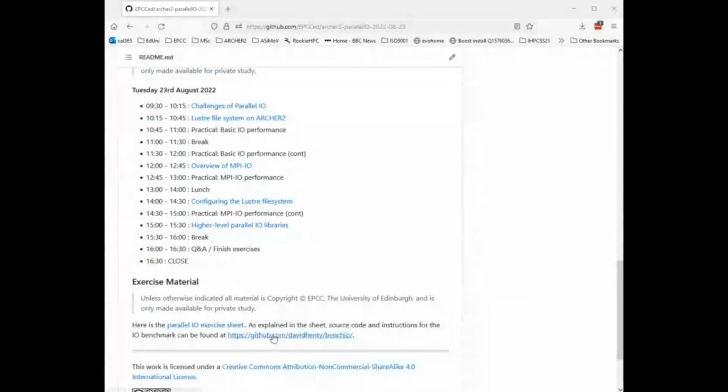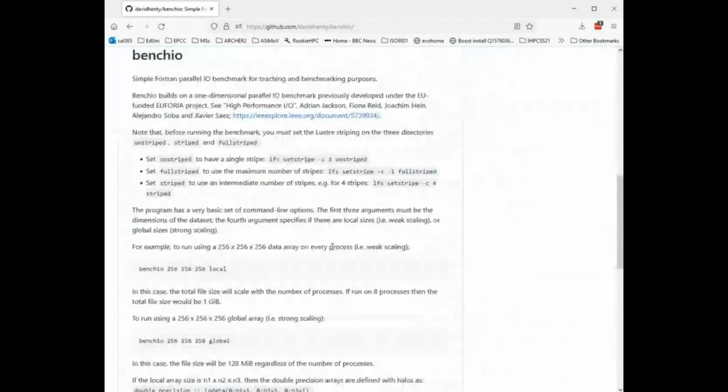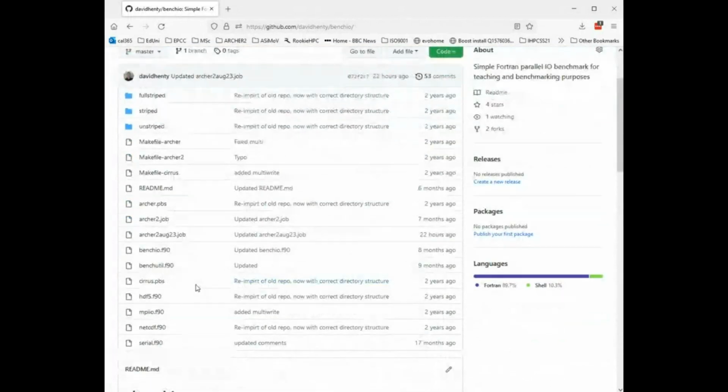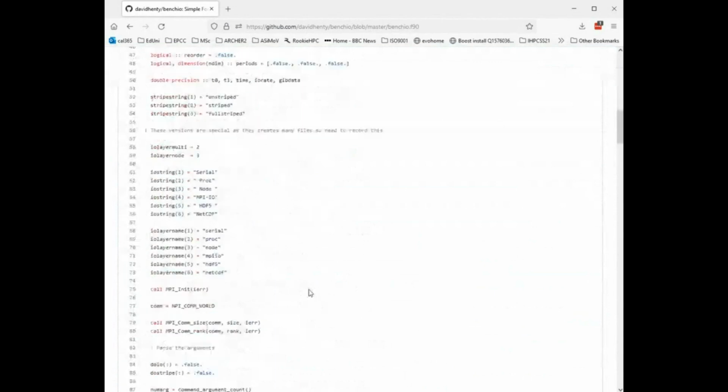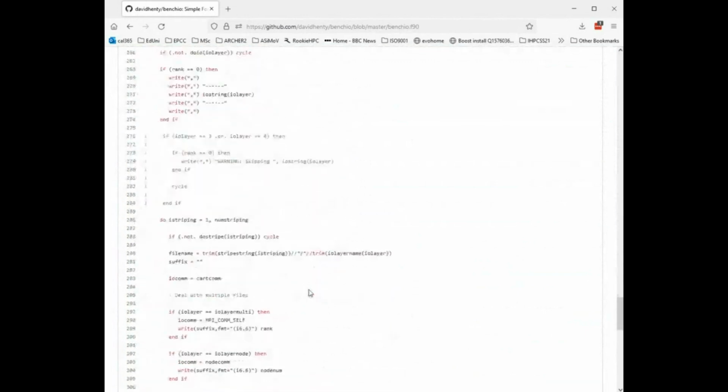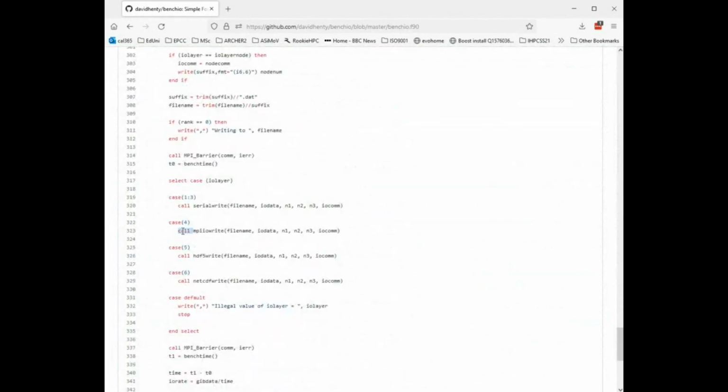So if I actually go to the bench IO, you'll see that we have my blurb here, but we can look at the code. For example, the driver routine is very simple. Well, not particularly well written maybe. If it's case 4, which is the 4th example, we call MPI-IO write with the file name, the IO data, what size it is. This is my call, and I'm going to show you what this call looks like.